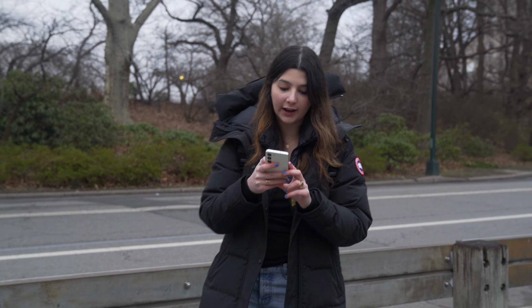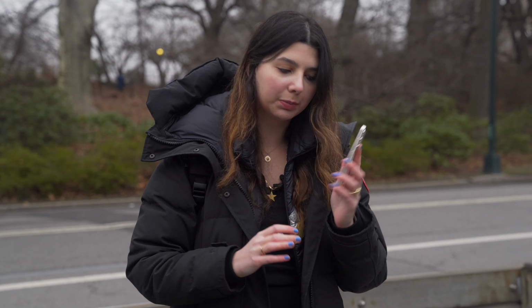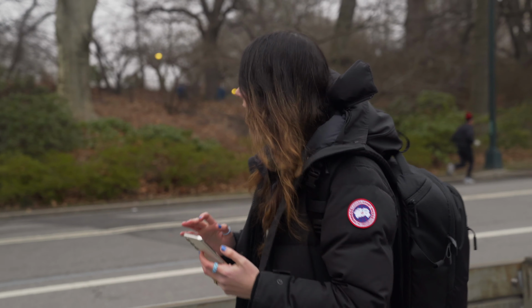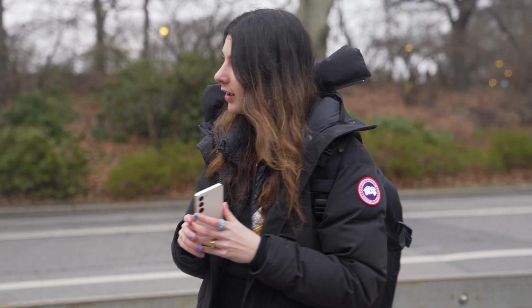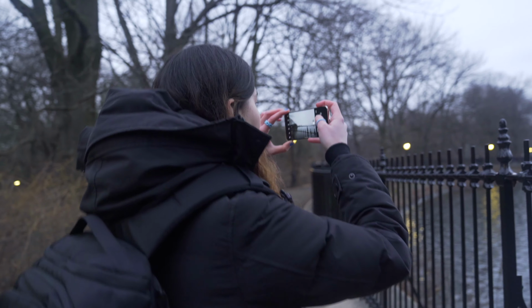Definitely still a shutter lag. I just took that photo. This is on 50 megapixel mode and it's completely blurry. I wonder if it's gonna be like that on not 50 megapixel. Let's see. I need someone else to pass by this runner. He's also a little bit blurry. Shutter lag is still definitely a thing. I wonder if that's a hardware issue or a software issue. If it's software, it'd be great because then they could fix it, but if it's hardware, then that would be a real challenge.